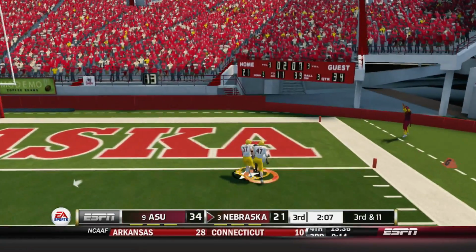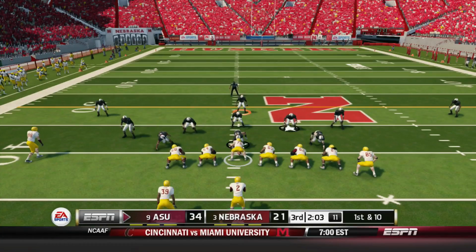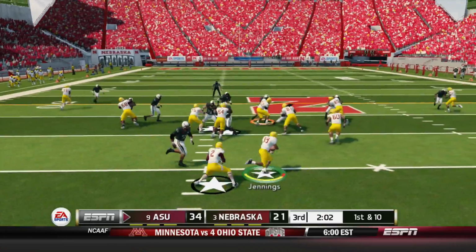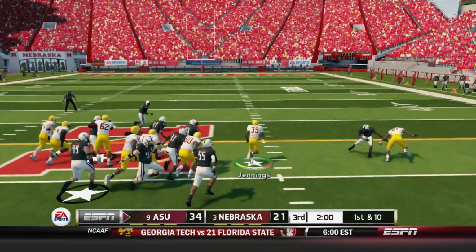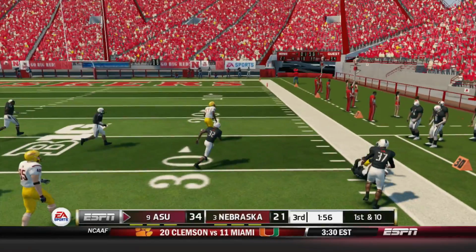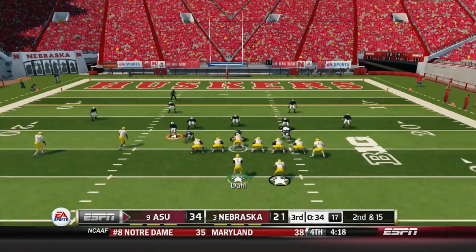3rd and 11, drop back. Throws it deep, and I think that's Jackson again. 47 knocks it loose. So he ends up punting it away. So I go with a little buck sweep. The buck sweep of all plays, man. Jennings gets to the outside, makes one guy miss, can't make the other guy miss, but hey, I'll take a huge gain right there.